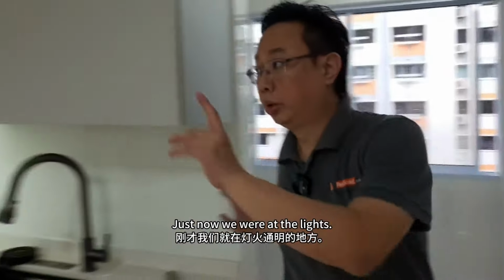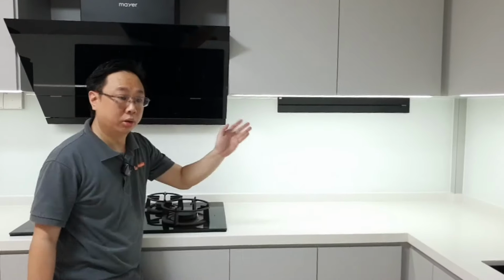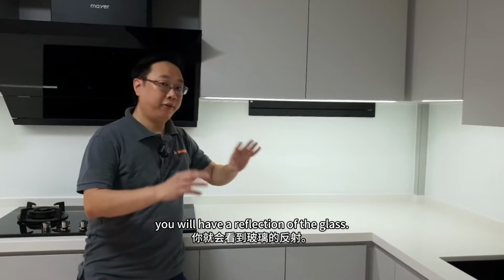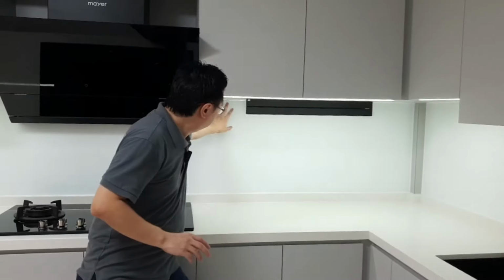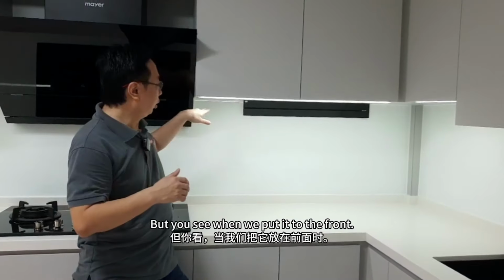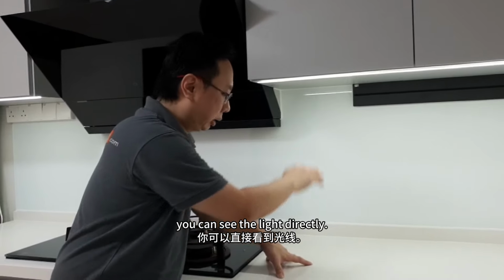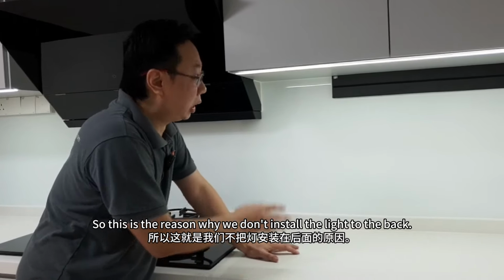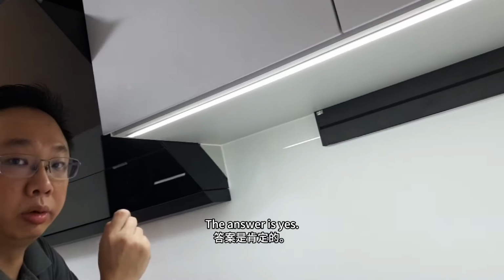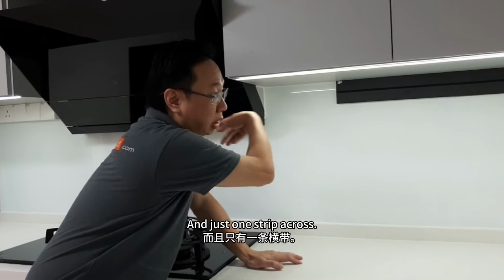Just now we were at the lights. How come our lights are not at the back but in the front? Why is this? The reason is because if it's at the back, you will have reflection of the glass. So it'll be very striking and painful to the eyes. But when we put it in the front, when you're chopping food or preparing food, you can see the light directly. So this is the reason why we don't install the light at the back. Is it more complicated for the carpenters? The answer is yes. It's more difficult to build this than to build something at the back with just one strip across.